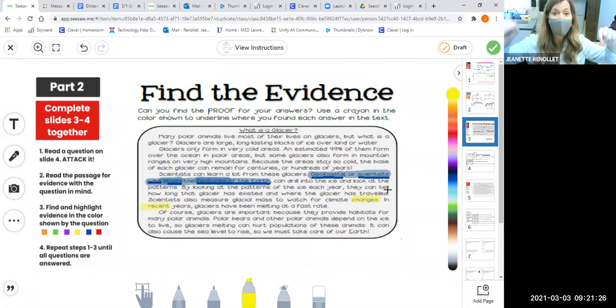Sometimes you might find the word, then you read the sentence, but it doesn't answer the question. Let's read it to see, does it answer about what change has happened recently? I'm going to back up. Scientists also measure glacial mass to watch for climate changes. Okay, so I know it's talking about glaciers. In recent years, glaciers have been melting at a fast rate. So the text told me that scientists are checking to watch for a change. And in recent time, glaciers have been melting at a fast rate.